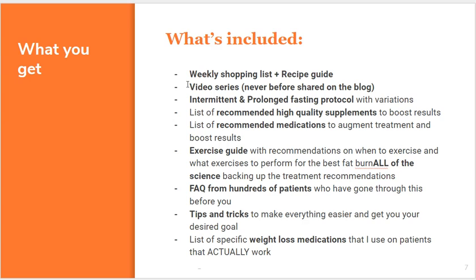Now, the third thing is intermittent and prolonged fasting protocols, including variations for those people who need to change it. So again, much like diet, these types of things need to be individualized. And what I do is I give you options, and then I tell you how to change them to your specifications. And that's what's important. Because again, short of having a nutritional coach there doing this all for you, you're going to have to do some reading, you're going to have to do some work to figure it out.